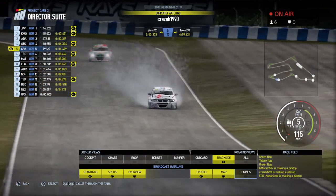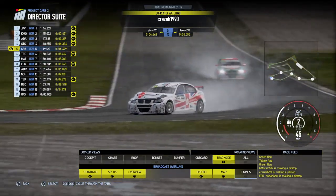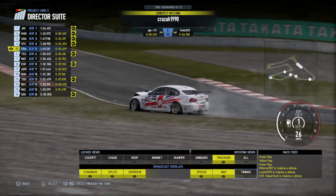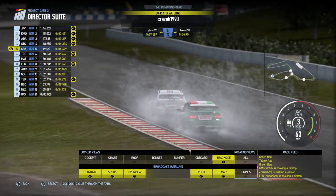Let's go back on board with Crazar. At the minute, as you can see, that BMW touring car is battered up, and he's gone in the grass, which is what you don't want to be doing, and he put a dent first gear as well.